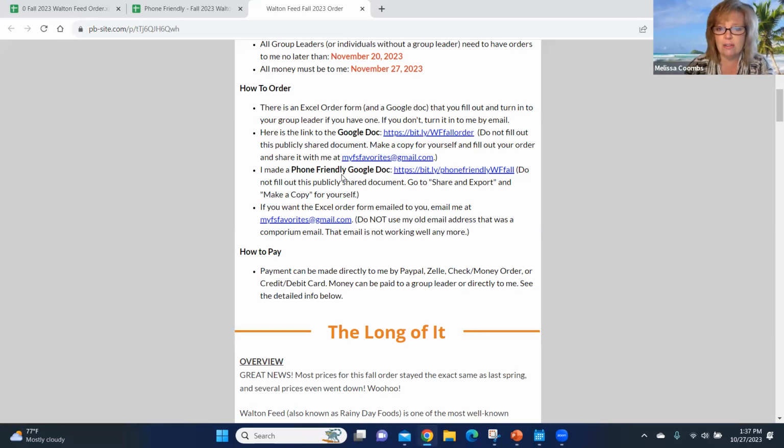Okay, I also made a phone-friendly Google Doc because a lot of people like to look at the order form on their phone, and the big, huge document, it has frozen. Some of the panes have been frozen.